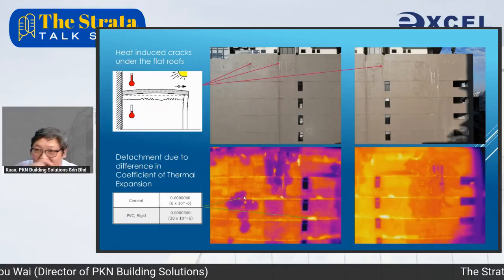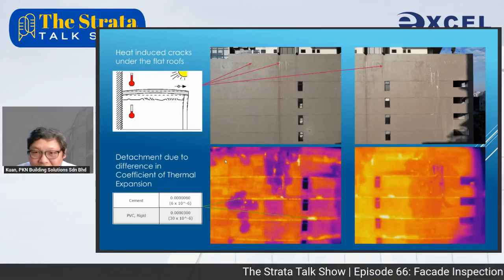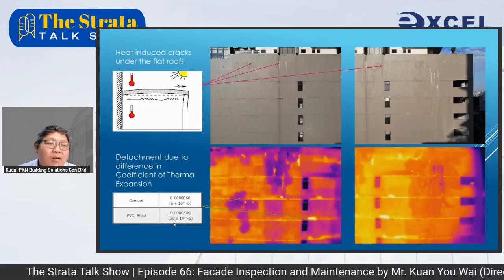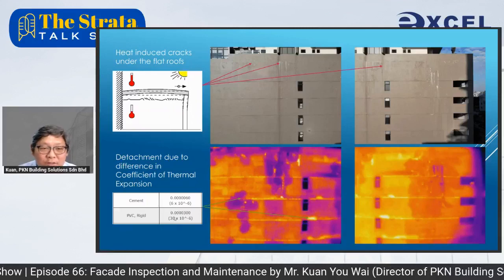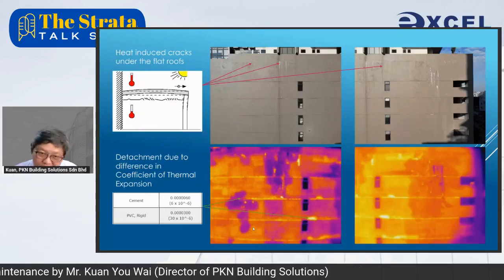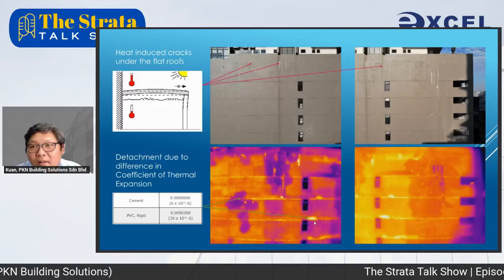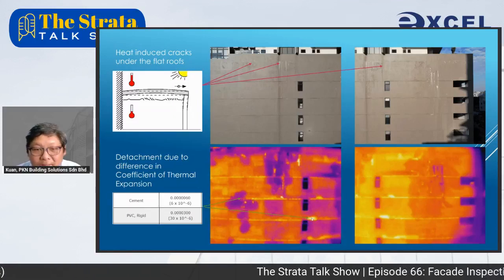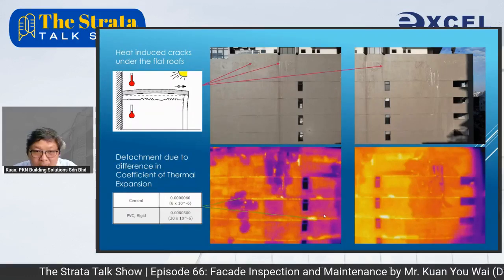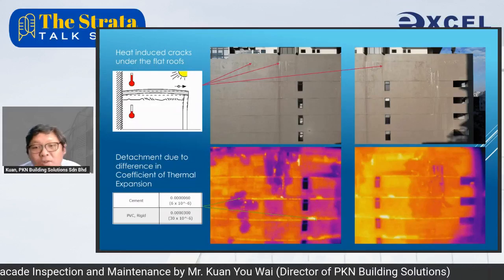The horizontal line actually is made from PVC strip, okay, and this PVC strip has 5 times more coefficient of thermal expansion as compared to cement. So over the years, they expand and contract at different rates, and it started to crack and has cavities that allow the water to enter. So under different times, depending on the depth of the water, some of them remain blue color and some of them become hot spots. It all depends on the physics of water.